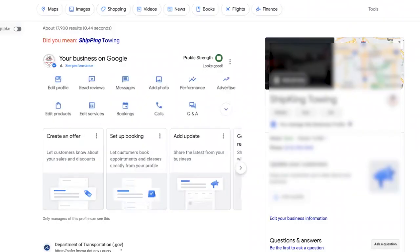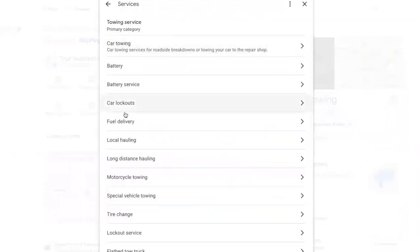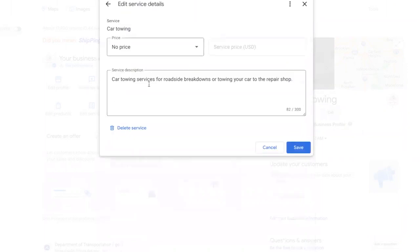Okay, so this is a Google business page that I manage, and I wanted to show you over here that you manage these pages now from the facing front of the Google Business Listing. And right here where it says Edit Services, you can click Edit Services, and then you have all of these services down here that you can add. And each one of these you can actually go in and put more information into it.